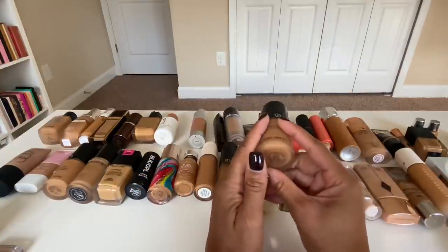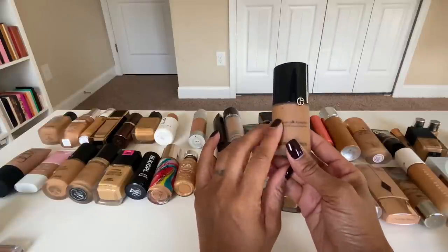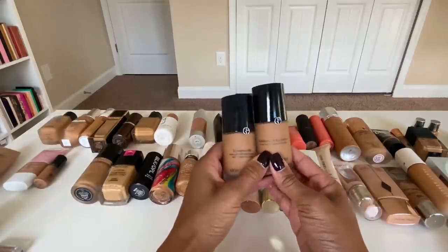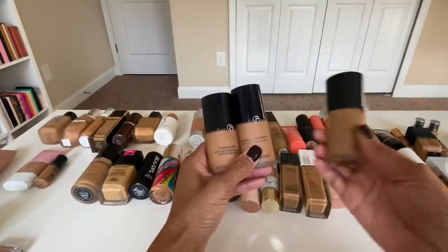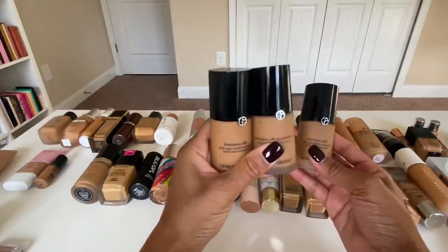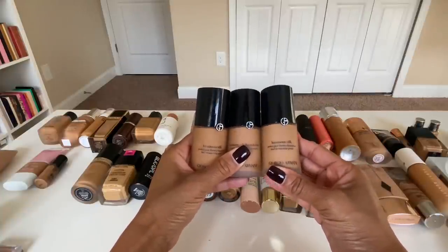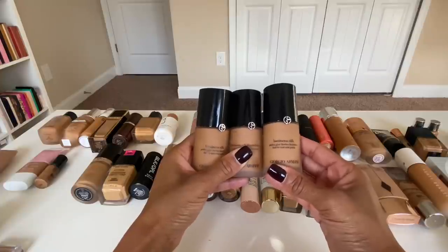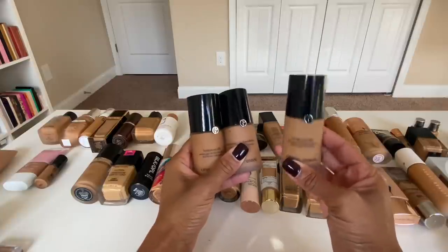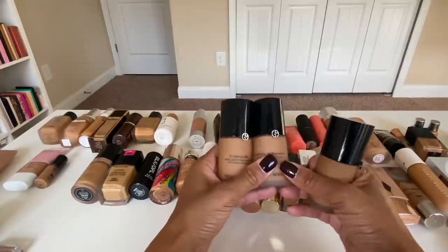Armani Luminous Silk, such a classic. So this one was gifted to me by Armani. This is the one that I purchased myself. And then they also gifted me shade 9. So I wear the shade 8.75. This is a perfect shade for me. Shade 9 is a bit neutral. You can kind of see it here in my lighting. Shade 9 works, but I do look a little casket ready. Just a little casket ready with shade 9. So shade 8.75 is perfect.